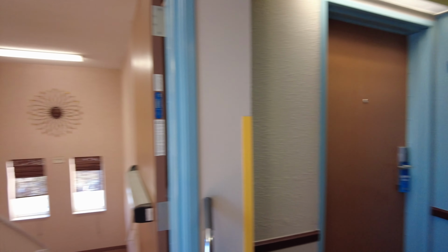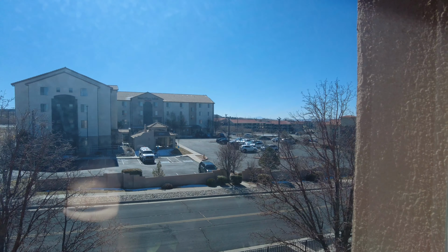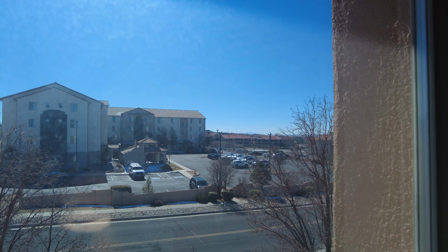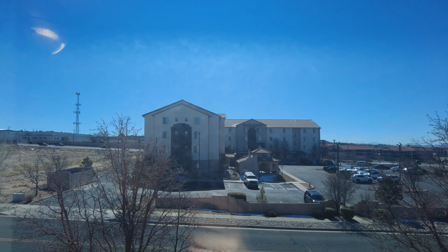And this room's near the end of the hallway. There's the stairwell. Looking out the window, you have a bunch of airport hotels here. We're off Center Avenue Southeast, not Central Avenue, Center Avenue. To the south is Town Place Suites, and out of view to the west is Courtyard, both by Marriott.